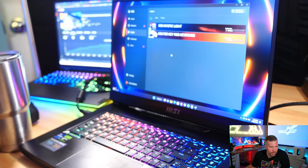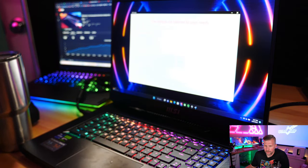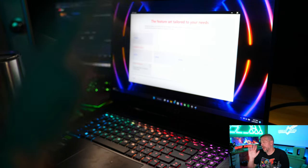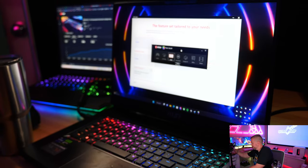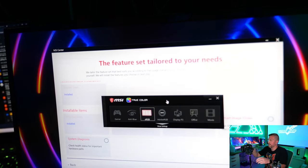Okay. All right, so we are ready. Every time it goes to a white screen, I'm just like, ah. So I want to show you guys something with the MSI color. So this is the MSI True Color. And let's go ahead and reposition the camera to be pointing right at the display again.